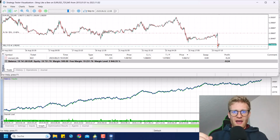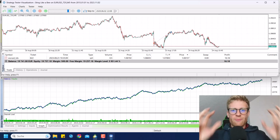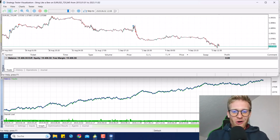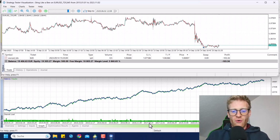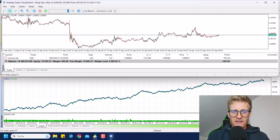For example, when you have big moves, you always have the chance to make profits, right? Because for making profit, we need some kind of movement in the market. So it's not all bad, but you just have to be careful and maybe test this first in a demo account before you go live with this specific strategy.